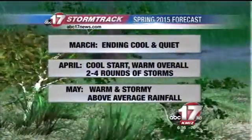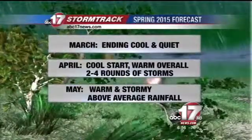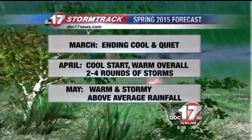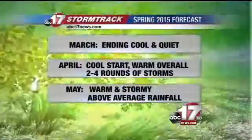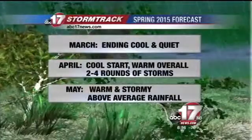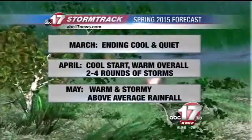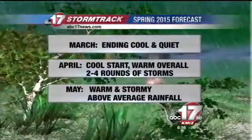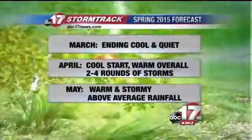So here's the ABC 17 Stormtrack Spring 2015 forecast. We feel that March is going to end on a cool and quiet note. However, April, although it starts off cool, we expect it to warm up quickly and become warm overall for the month. 2 to 4 rounds of storms and possibly severe storms are possible in April. As we head into May, a warm and stormy month is expected with above average rainfall.